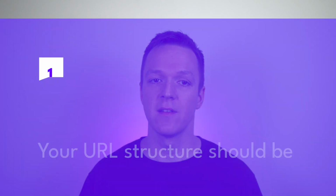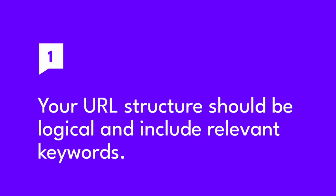The invisible architecture of your product pages guides both search engines and shoppers toward conversion. Getting this structure right is fundamental for SEO and sales. There are three key technical components you need to get right. First, your URL structure should be logical and include relevant keywords while remaining concise and human-readable.